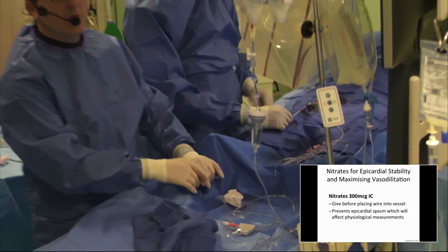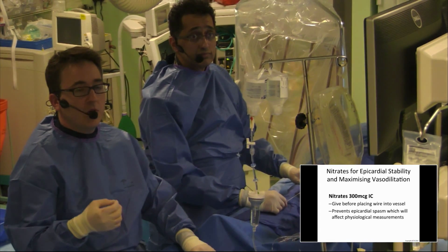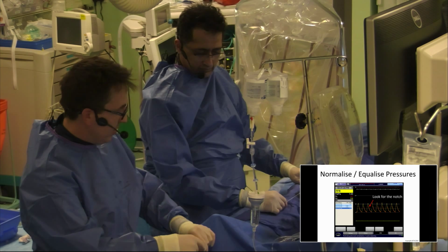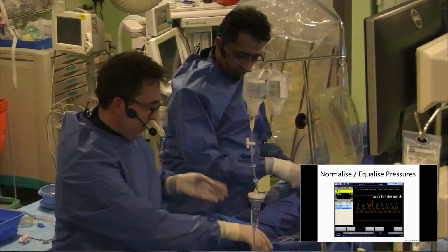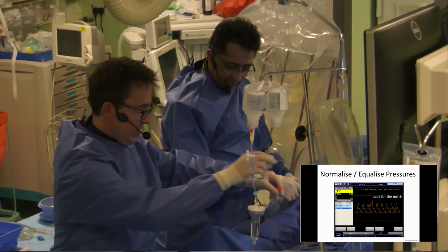Okay, so if we move on now, you'll see that we're getting near to the phase where we're ready and prepared to make a measurement. But before this, we have a very, very important step, which is the normalization. So why don't we go ahead and introduce this wire? So this wire really behaves very much like an angioplasty wire would.